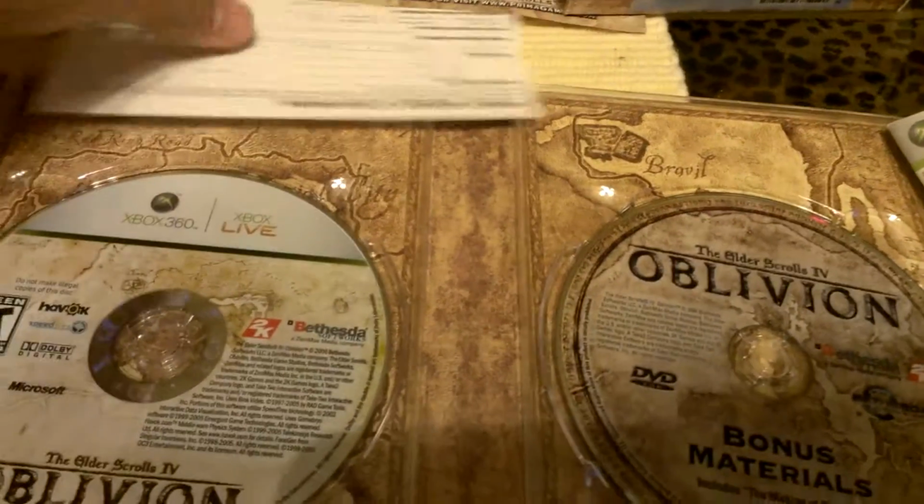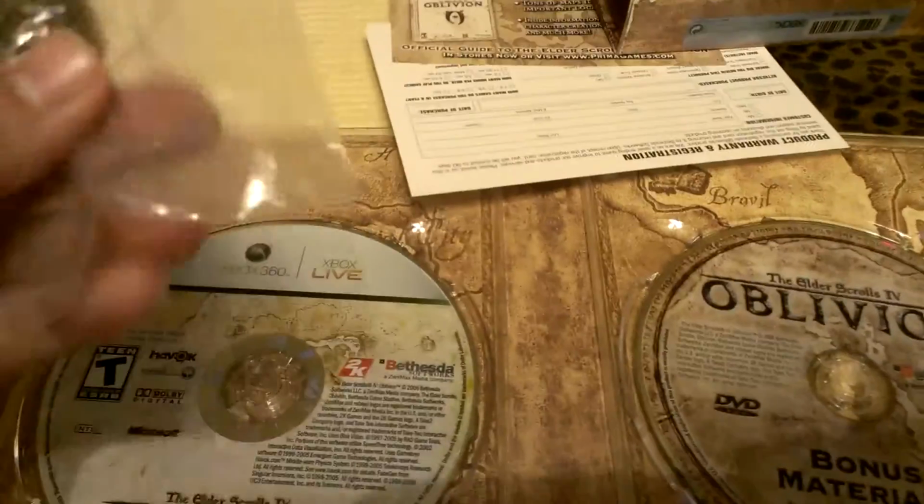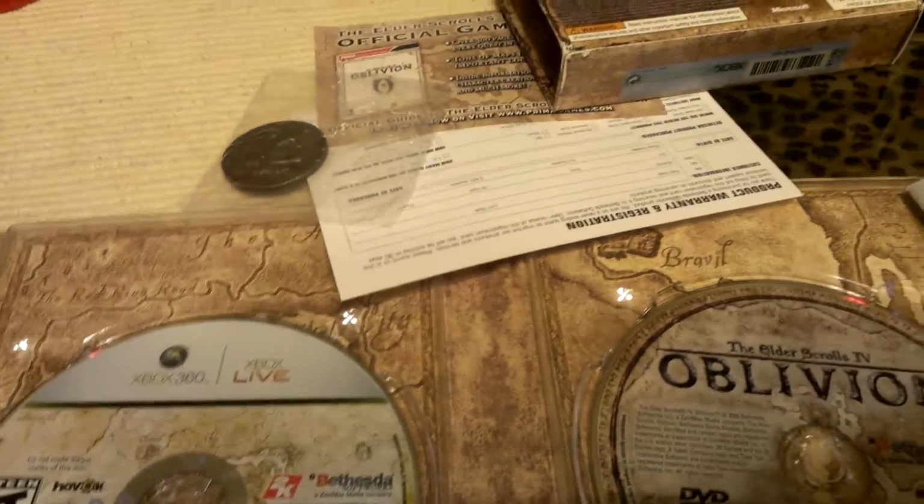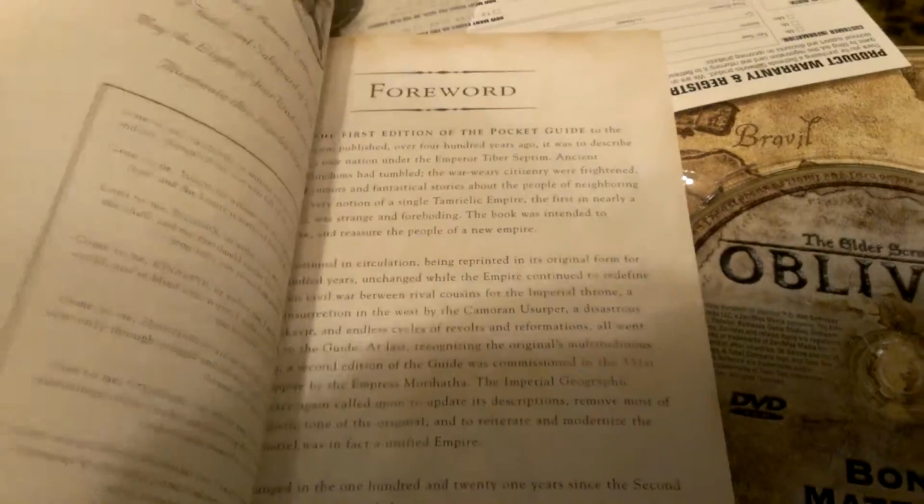These papers, and then these two items right here, which are the best. The coin, which apparently is a replica of the currency in the game. I haven't played the game yet, so I don't know. And this book, which is a 112-page guide to every aspect of the game, basically. So this is really cool.